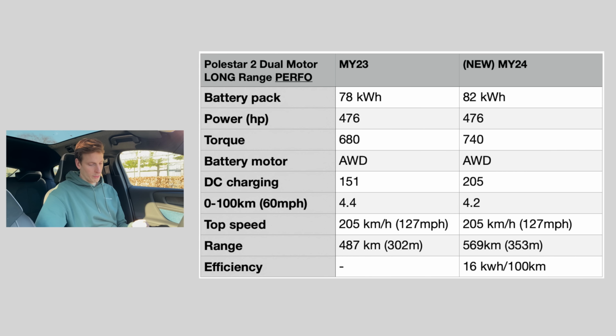So then to conclude, we also have the Polestar 2 dual motor long range performance version. Basically the car also with that Polestar optimization, so to say. So also over here the new battery pack, 82 kilowatt hours. Then for the horsepower, the performance used to have 408. Now it gets that tune standard, so you go up to 476. Do note that is also already with the current Polestar 2. So that will remain the same, still 476 horsepower, apparently. As for torque, it goes up from 680 to 740 newton meters of torque, so that is nice.